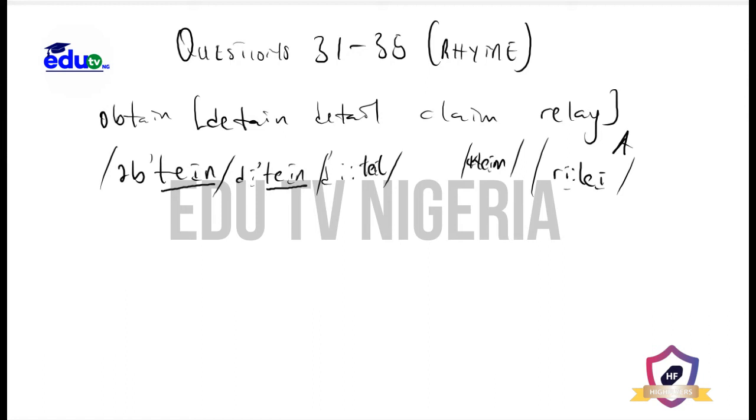Question 31. We have the word HORDE, and then we have the options HORSE, BOARD, HARD, and BUD. Now, don't forget that we said when we talk about rhyme scheme, we talk most often of the last sounds, not the first sounds. Do you get it? So that means that HORDE is pronounced hard.